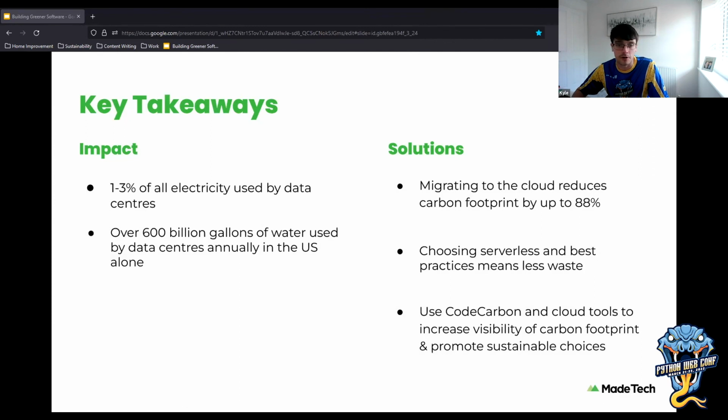Some of the solutions we talked about were we could migrate to cloud infrastructure, which can help reduce our carbon footprint by up to 88%. Choosing serverless and best practices means that we use less waste and idle less, and makes everything a bit more efficient. And then using tools like Code Carbon and other cloud provider tools to increase the visibility of our carbon footprint and promote more sustainable choices.